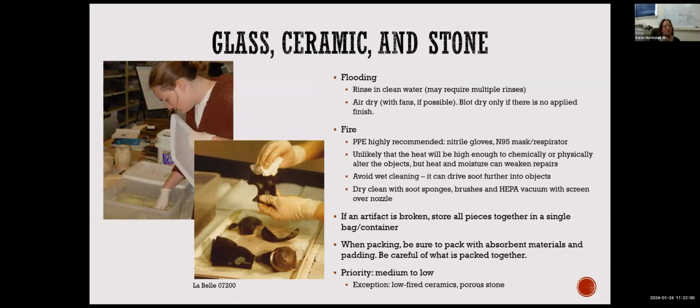So if you find yourself in the unfortunate situation of a disaster, such as a flood or fire, these materials are going to be among the easiest to work with. For either situation, you'll want to be careful of any pre-existing cracks or breaks, and take note of any new cracks or breaks that have developed. You'll also want to be careful of any applied decorations.